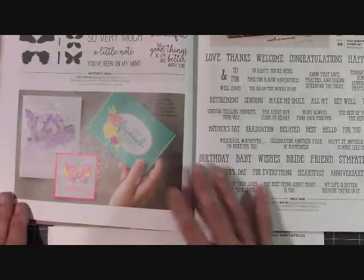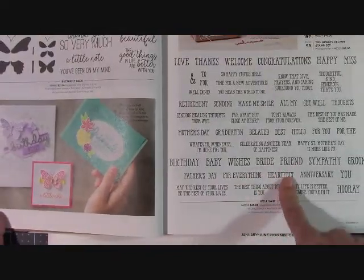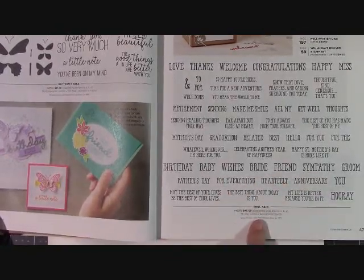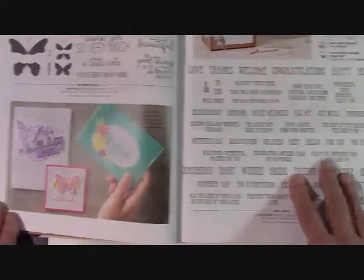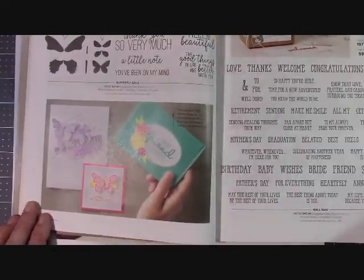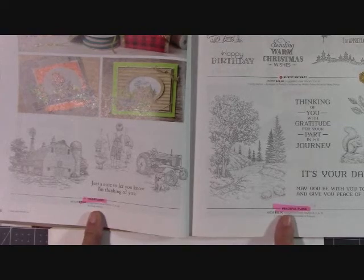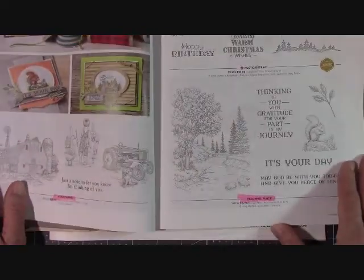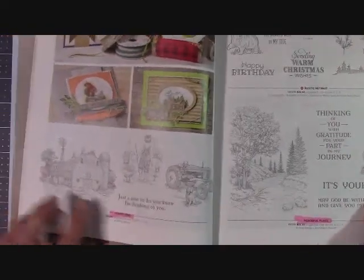Butterfly Gala is staying. Well Said is staying. A lot of you picked this Well Said when you signed up on my team because it is a very expensive stamp set. It's $45, but look at all you get. So luckily that is staying. Heartland is retiring. Peaceful Place is retiring. Rustic Retreat is staying. Okay? Rustic Retreat is staying. Peaceful Place is retiring. And Heartland's retiring.